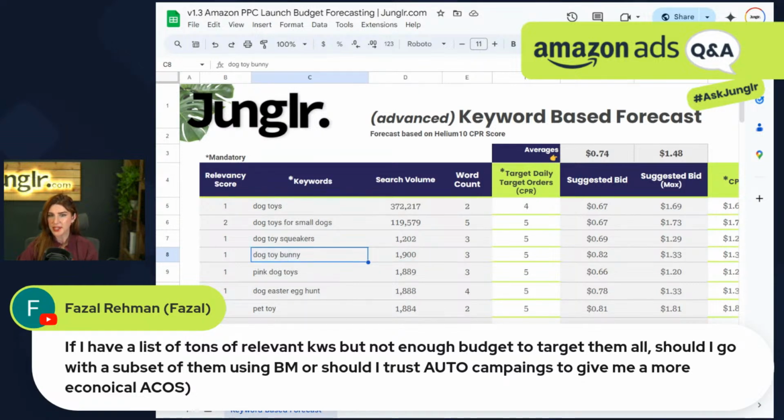Is my dog toy actually like a bunny? If it's not completely relevant, let's get it out of here. Pink dog toys, not super relevant, get it out of here, right? Dog toys for small dogs. Maybe does my toy squeak? That's more relevant, right? So if you have a lot of options, what are the cream of the crop options? That's what we want to zoom in on.